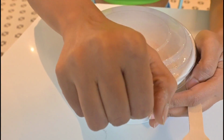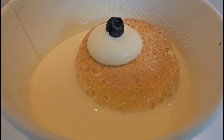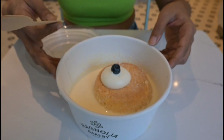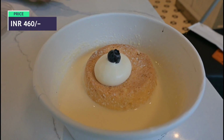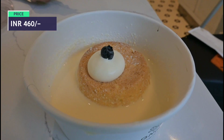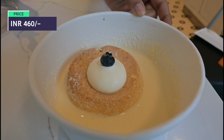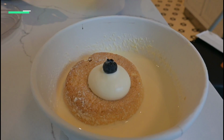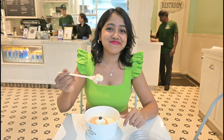Here we got the most viral Instagram dessert, which is the Tres Leches cake. This was on our food bucket list since a long time, and finally we had it here at Magnolia. We were actually looking for a smaller quantity, but they only had this particular quantity of the Tres Leches. This one is the classic one, while they also had saffron flavor.